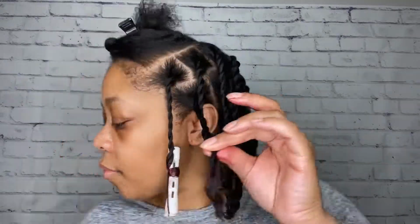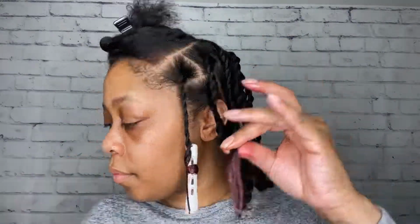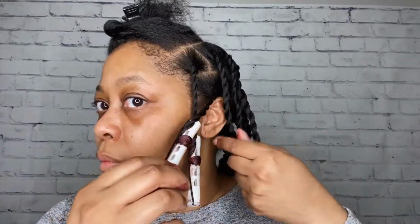So again, I'm doing a twist and curl on stretched hair. I have twisted in small to medium sections, and I'm adding a perm rod at the ends. So after twisting up the entire back section of my hair, I am going back through and untwisting the bottom part to add my color.